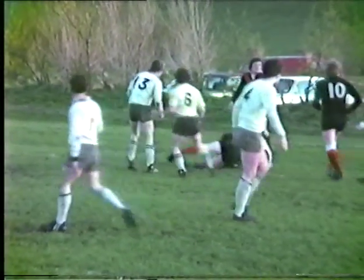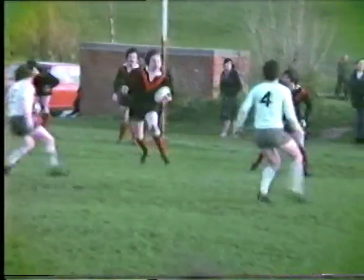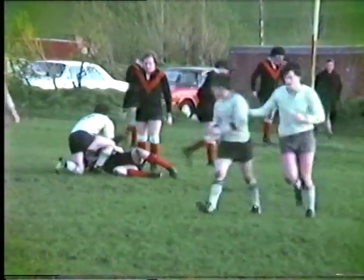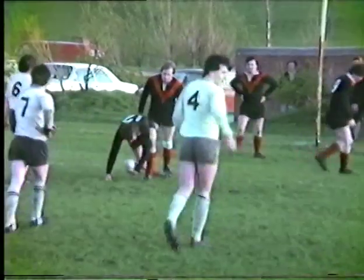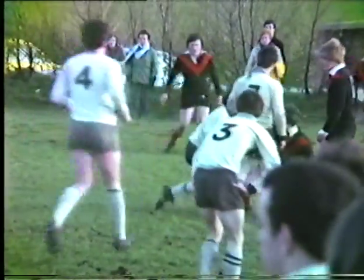The ball let loose. Stolen by the West Bank player, right on their line. Tackled by the number 6. Lowerhouse just not giving West Bank any room to manoeuvre. Well tackled again. Lowerhouse keeping the play deep in the West Bank half.